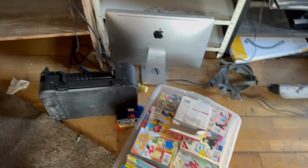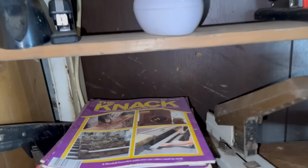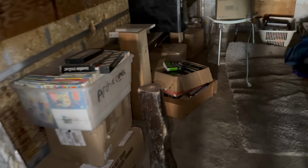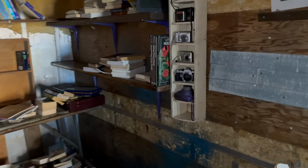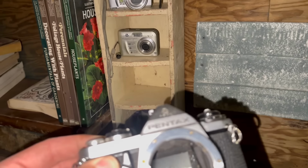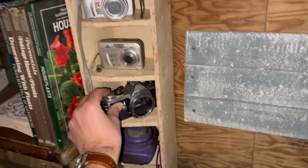My friend Josh likes those. I grew up reading that stuff too. The Knack. Oh, I thought, oh, it's about the 1980s band The Knack. No, it's not. It's about woodworking. Oh, there's more Archies. Oh, Pentax. Camera body, an ME. Not bad, but not sure it's conditioned.